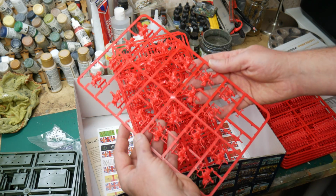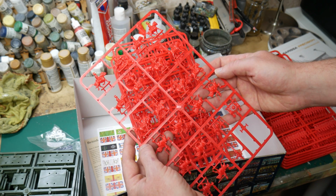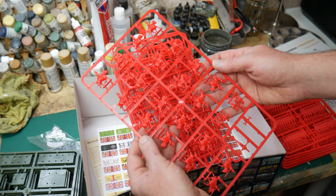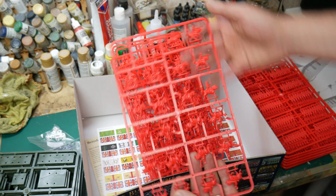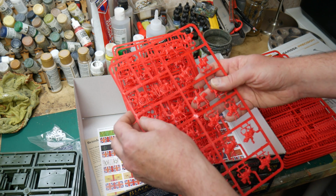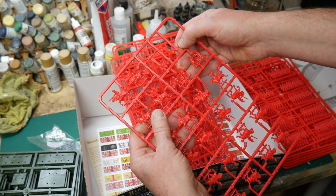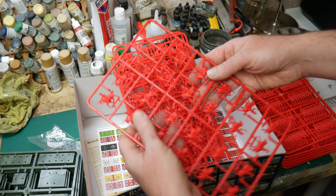Then we also have some horses here, cavalry. These look like, I think, the Life Guards with their helmets on. I'm just guessing at this point. But then we've also got a couple of horse artillery as well here, which is quite nice. There's something there on a little sprue. I don't know what that is. I'm assuming it's all right.